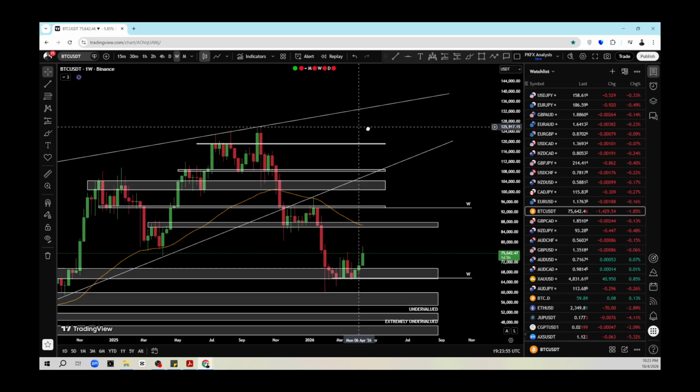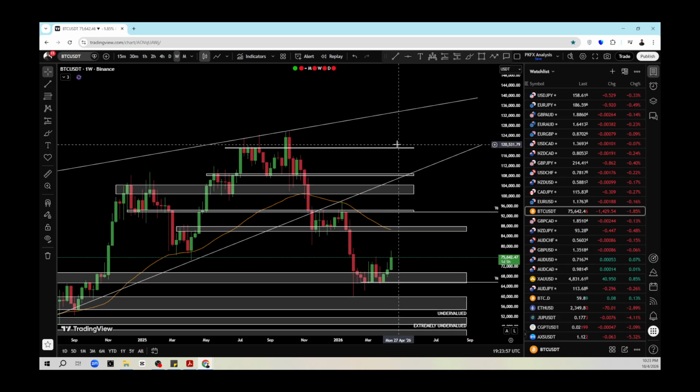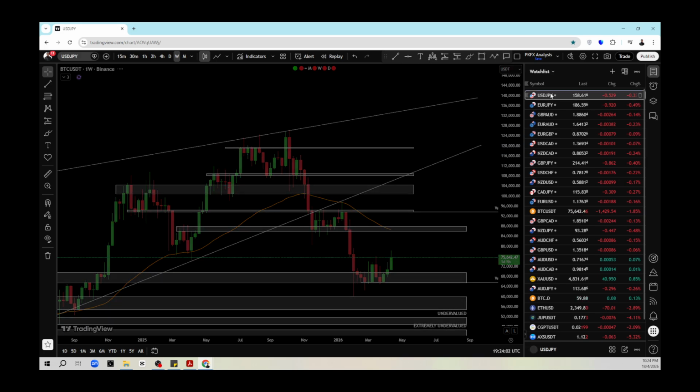So I'm looking at somewhere around May, June, July for the market to continue showing that weakness that it has. So that's Bitcoin, weekly sell, daily sell, in fact monthly is also a sell, therefore it's sell. So that's about it, guys. That is all the pairs.